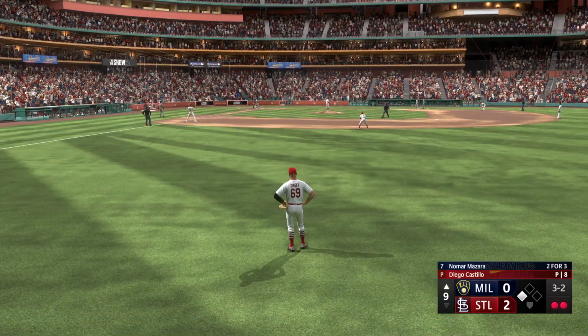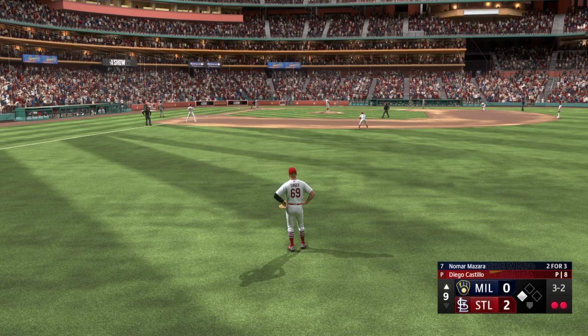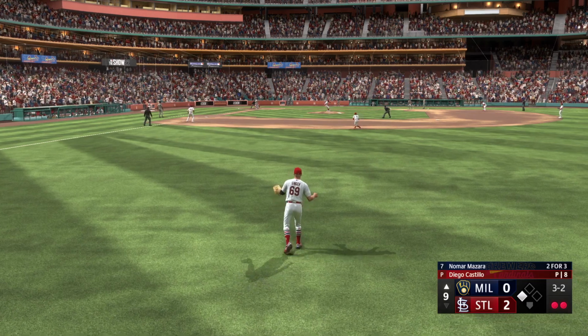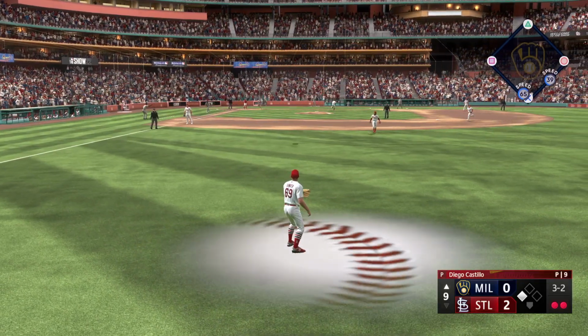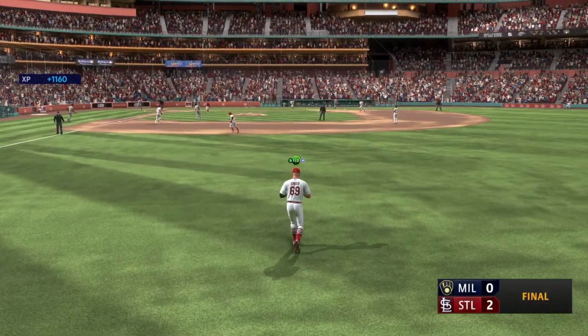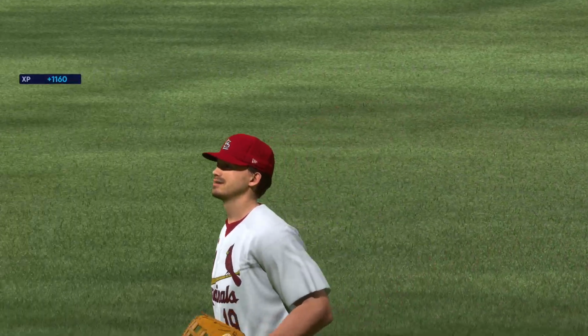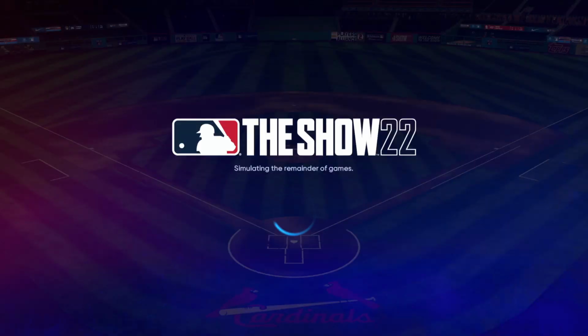Full count here for Nomar Mazara. He's 2 for 3 today. We can get this out here. We will take the win 2-0, and it looks like it's going to happen. Lazy fly ball to right field, a couple of steps to my left. We make the play. That ends the game. 2-0 victory. We are up 3.5 games in the division now. We're going on to game number 2.